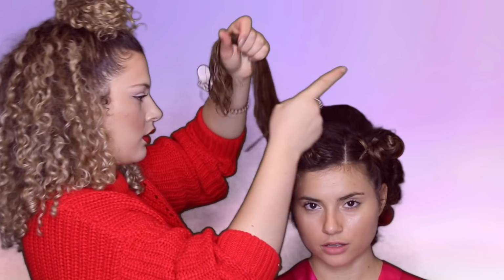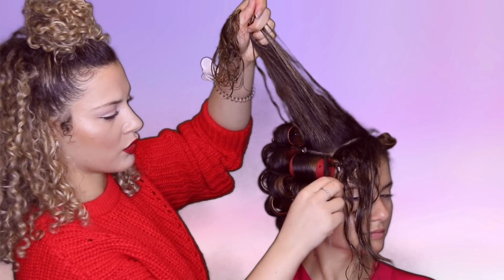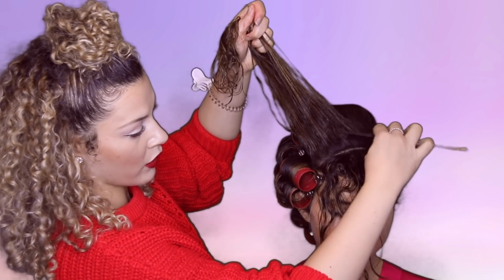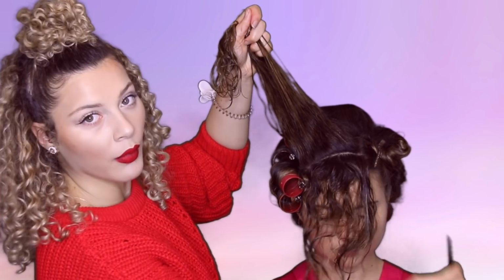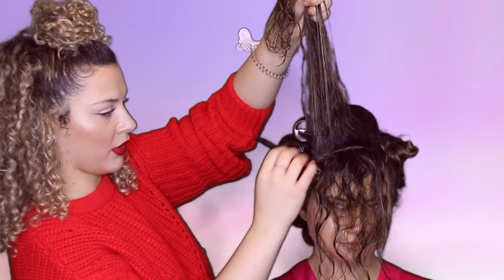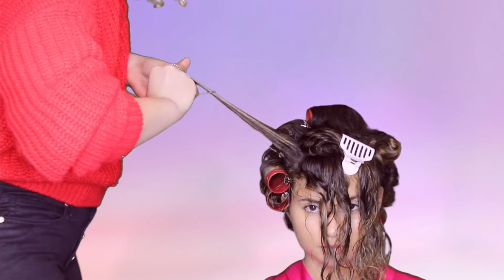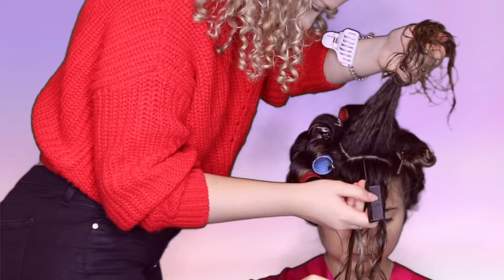I'm going to take this section from the end of this rod to the opposite side. This hair is about an inch. This is about an inch here. I will put its own separate rods in here. But from here, I will continue to work my way horizontally through the back here.